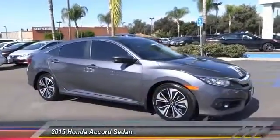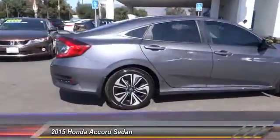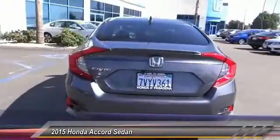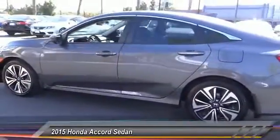2015 Accord. Ingeniously simple, yet overflowing with luxury and technological creativity. All that and more in the Accord. This vehicle has less than 55,000 miles. Here are some of this vehicle's great options.